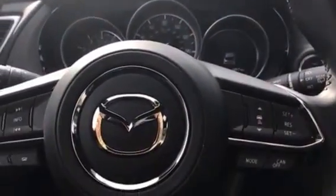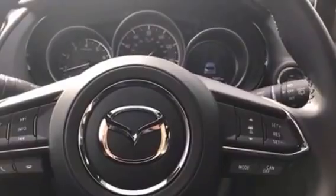And what else is really cool that I wanted to highlight with you guys? I'm gonna get out in a minute to give you a better idea of how the car looks on the outside. I'm at a park, so you will see other vehicles around me. I wanted to find somewhere a little more secluded, but I could not.